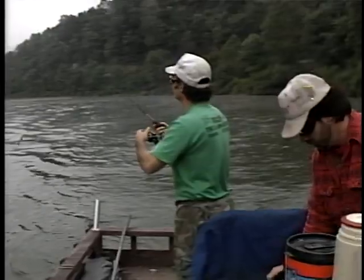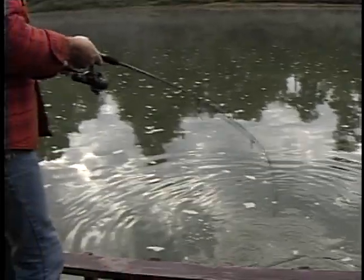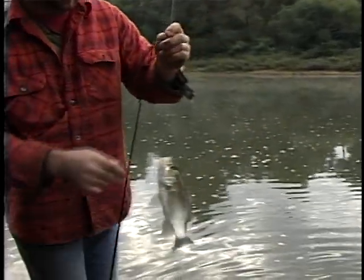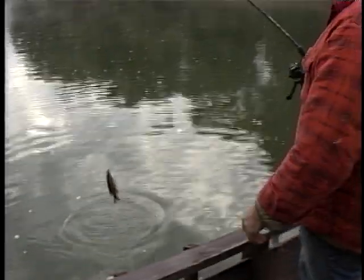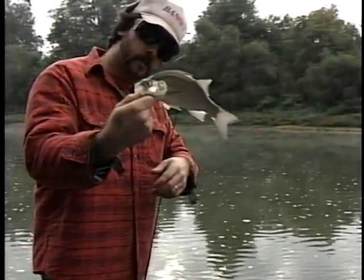Yeah, we've just in the last couple of years started getting saugers running up in this. I'll tell you, they come into the river real heavy about 5 years ago. How about the white bass? Did they get up in here? Oh, yeah. Haven't seen too many, Lance.